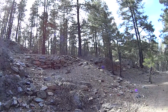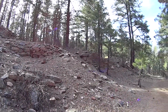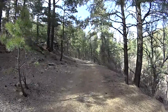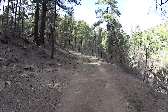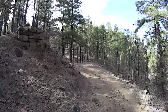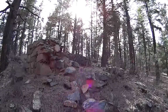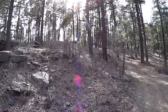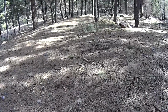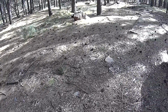Up here you can see that there's stonework here and up on the hill, mostly to support the road, which I am walking on right now. More stonework. It's like an ancient fortress on a high hilltop. And this road basically runs the perimeter of a hill. Okay, then we have the remains of a foundation here. It's pretty broken up.